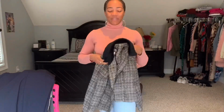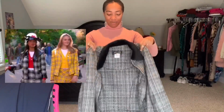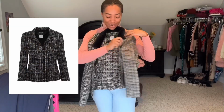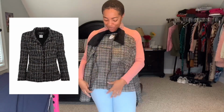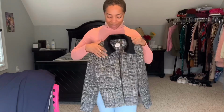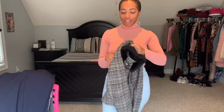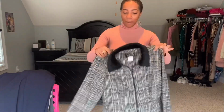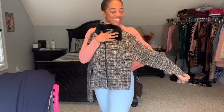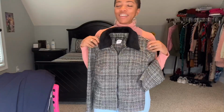Look at this. Tell me this is not freaking adorable. It is so cute. It's giving me Clueless vibes. It's giving me Chanel tweed coat vibes. Like, it is just so cute. I would definitely pair it with this skirt that y'all gonna see next, and some black tights and some cute little black heel boots. Like, tell me this is not a look. Like, the faux fur, it is just everything.